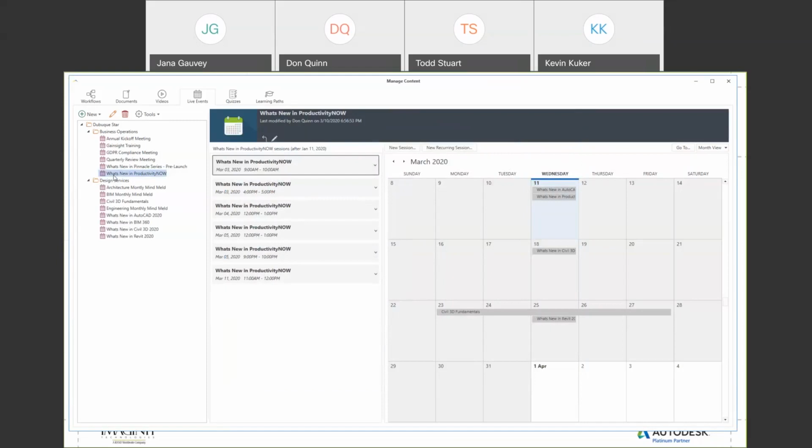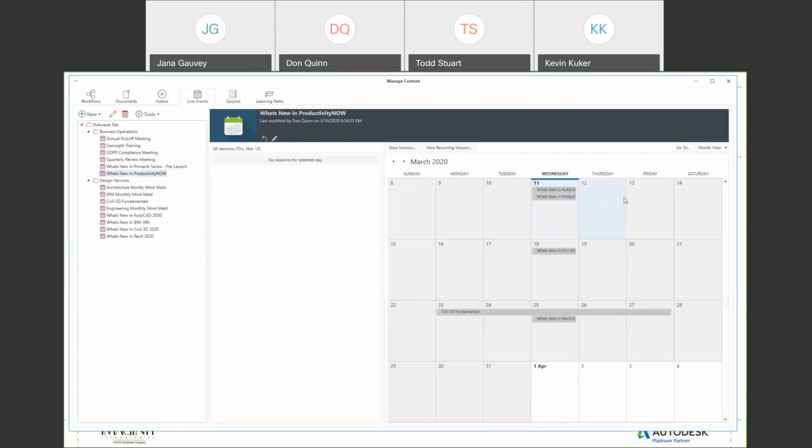The next step, once you have the live event, is to schedule it. When you schedule it, you're basically putting it into the calendar, and then it becomes open to other people to register for it. A simple way to do that is you can come over here in the calendar and click around to interact with it. In this example, I can right click to add a new session on this day.